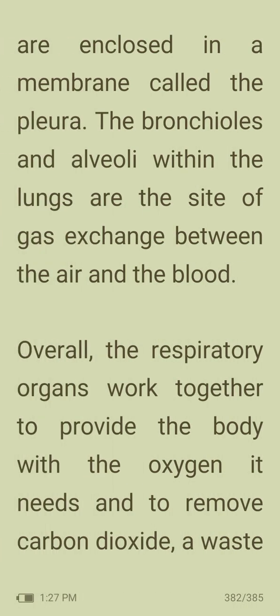They are divided into lobes and are enclosed in a membrane called the pleura. The bronchioles and alveoli within the lungs are the site of gas exchange between the air and the body. Blood.